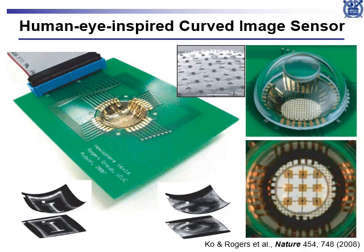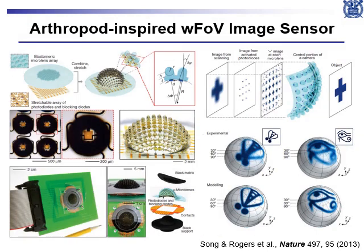However, the human eye has a field of view of less than 80 degrees. Therefore, the same group has reported another type of bio-inspired image sensor array for a much wider field of view. So, Professor Rogers' group has developed an arthropod-inspired image sensor array. In this case, the curved image sensor array has a convexly hemispherical shape.